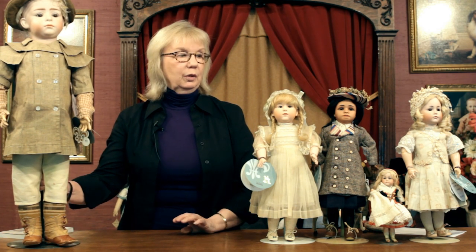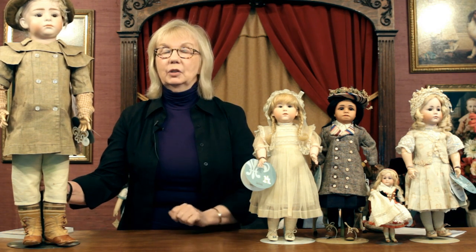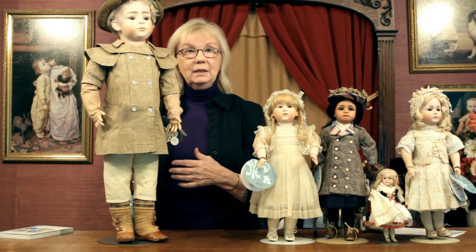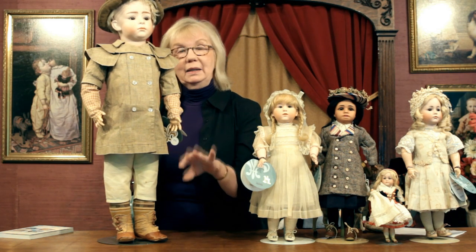Now, I talked about Gebrüder Heubach and how they made the art character dolls. Gebrüder Heubach was one of the firms that very quickly learned one of the problems with the art character dolls from a consumer's point of view was they wanted sleeping eyes. They wanted to have eyes that opened and closed. They felt this made the doll more realistic from a children's point of view. And so many of their characters can be found with sleep eyes or with painted eyes. You can have either variation. Sometimes also wigs or painted hair.